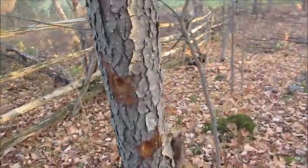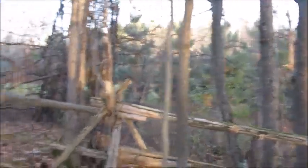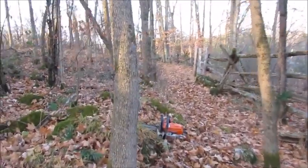poor black cherry here. Look at this beautiful black cherry. Still alive, but look at these guys. Whoops. Yeah. Not very good for the tree. Okay guys, I'll set you guys up and see what I can do here.